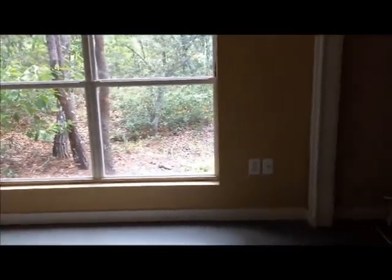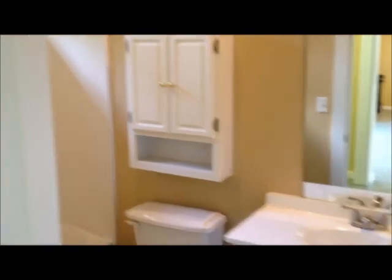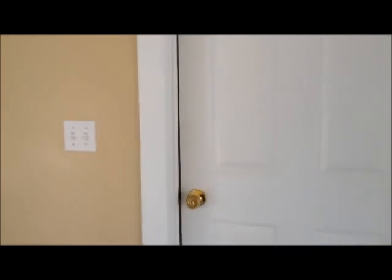Bedroom number one. And bath. Take a look at the second bedroom, which has its own bath, as well as access to the screen porch.